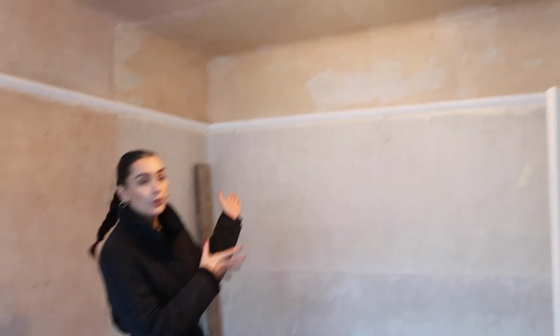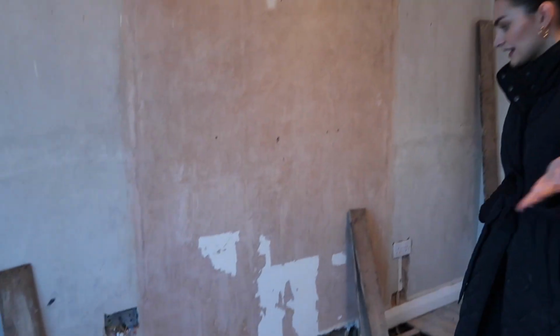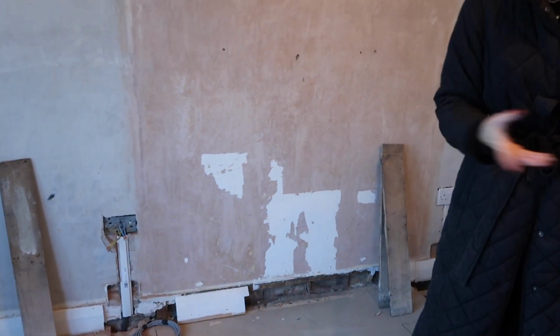We've removed wallpaper from the ceiling, walls, and again, a really bare room we have here. Electrics clearly, stuff working, first fixes being done, but that's pretty much this room.